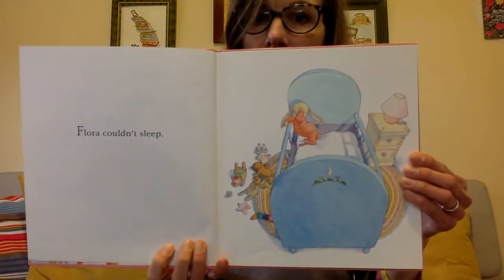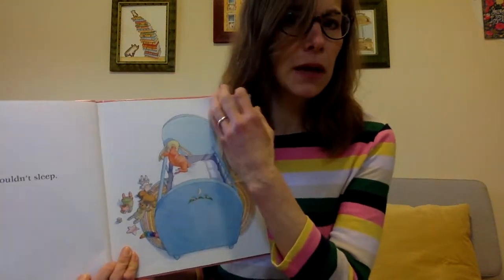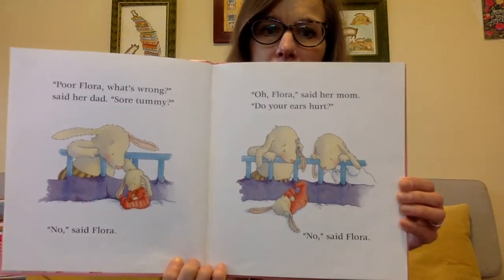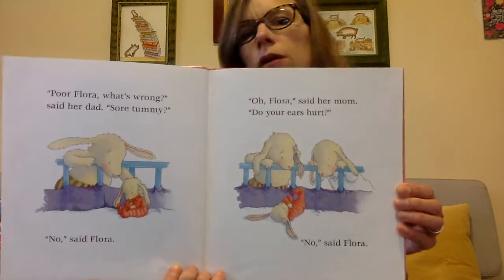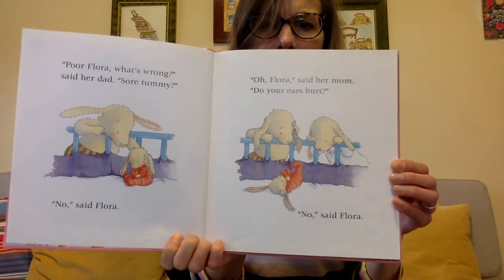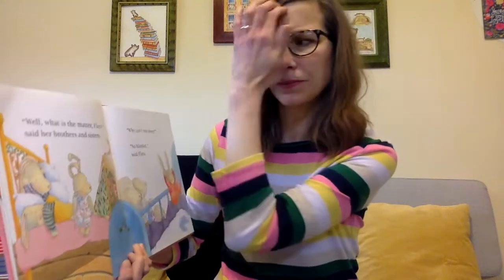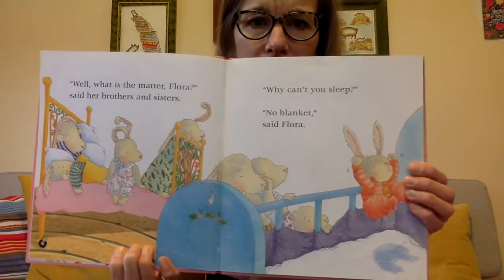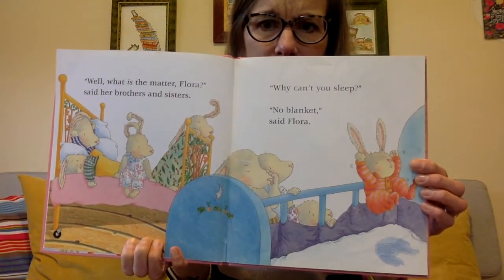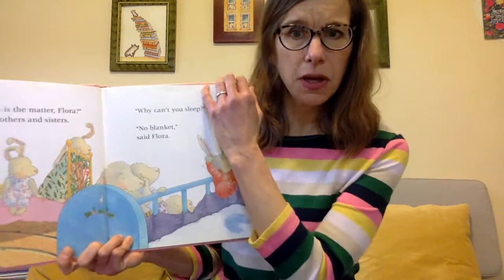Flora couldn't sleep. Aw, you see her there in her crib? She's crying. Poor Flora. What's wrong? Said her dad. Sore tummy? No, said Flora. Oh, Flora, said her mom. Do your ears hurt? No, said Flora. Poor Flora, she looks so sad. Well, what is the matter, Flora? Said her brothers and sisters. Why can't you sleep? No blanket, said Flora.